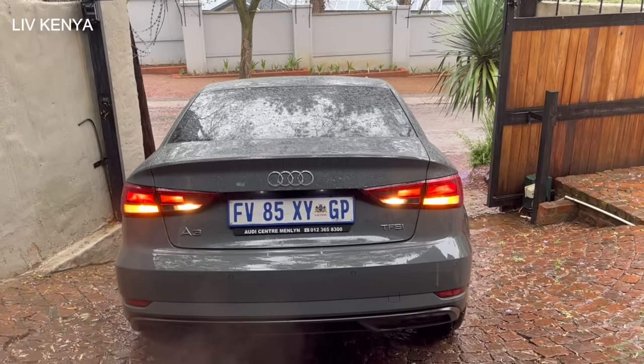Here is our Uber, one of them. Good morning from Hatfield. We are here at the train station. Today we are going to Johannesburg. We are taking the train today.